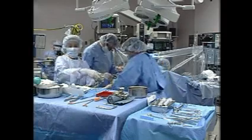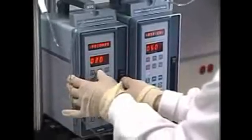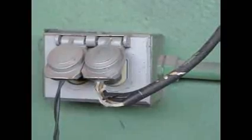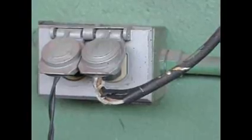Many workers are unaware of the potential for electrical hazards present in their work environment. A variety of possible solutions may be implemented to reduce or eliminate the risk of injury associated with electrical work. Remember to always check electrical cords for damage before using. Do not use damaged equipment and report it to your supervisor.